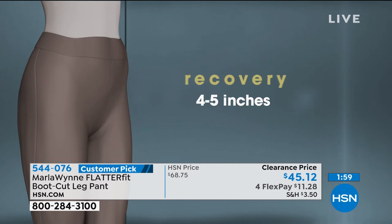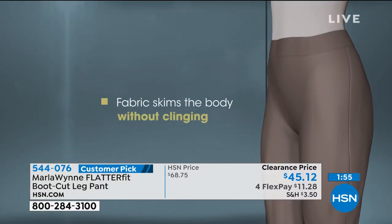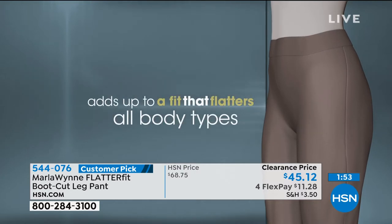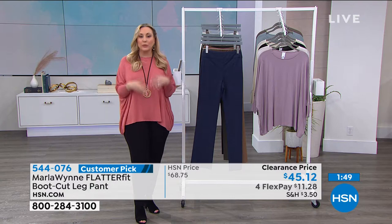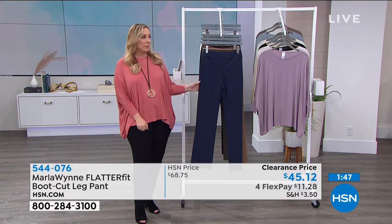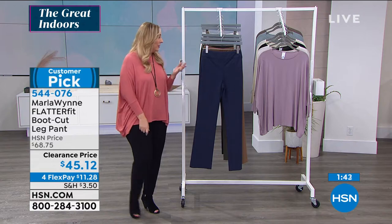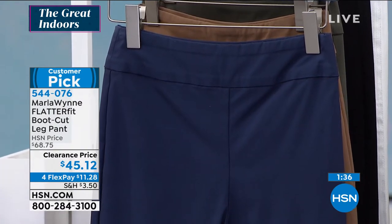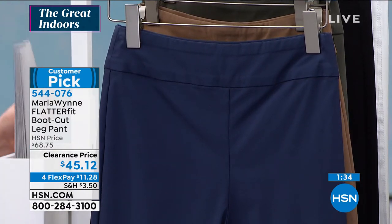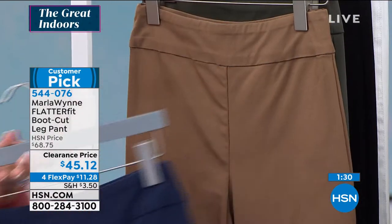This pant, any success I've had on HSN, I owe to these pants. I was going to say, it really came to the network. Everybody loved them. The reviews were fabulous. And you think about pants, is that something difficult to buy on television? No, not with these. Petite inseam, average inseam. And the sizes for the Flatter Fit pant are 2 through 16, and 16 women to 24 women. And, by the way, the caramel is getting very, very limited.